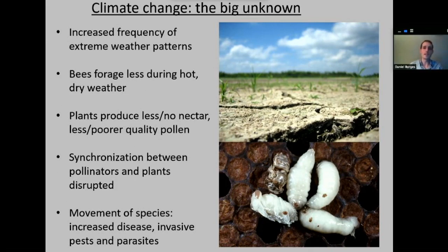It also affects the pollen that is created. So again, under really hot, dry conditions, plants will produce less pollen, and the pollen that they produce is actually of poor quality, so lower nutrition value of the pollen that's created.